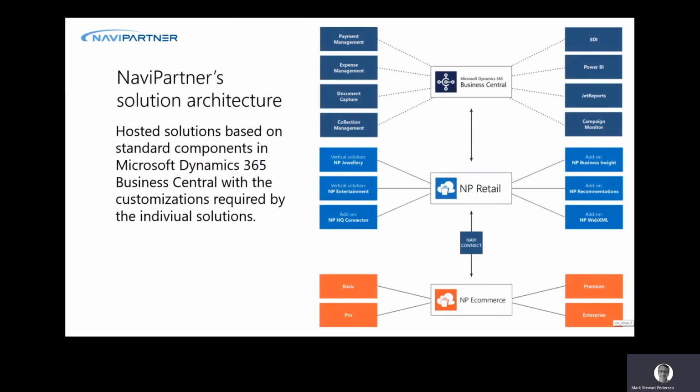The key cornerstone of the architecture is Microsoft Business Central, the ERP solution in the middle. Everything is running on top of or inside Business Central. It is where you can put other verticals or other solutions on. That could be an invoicing scanner solution, payment management, Power BI, EDI, Power Apps, Flow, and all the wonderful Microsoft products on top of Business Central.